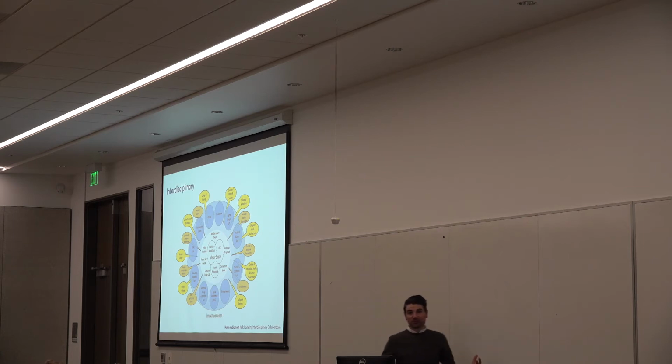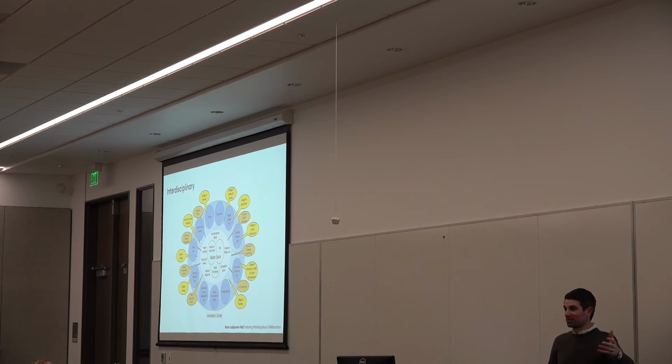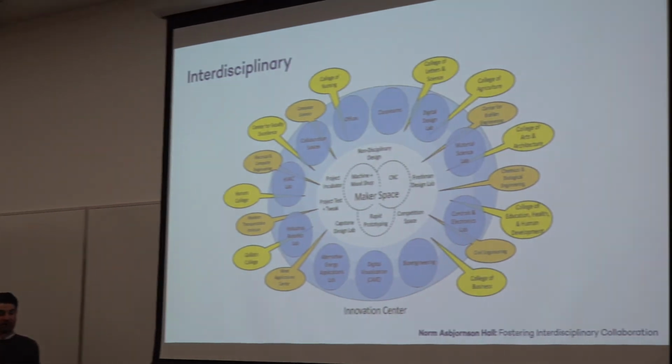So we also held these meetings with every dean and representatives from every college on campus. And we started by simply asking, could you use space in this building? Every hand was like, yep, I need space. And we asked, but how would you use it? What type of space? How would we think about cross-platform programming?